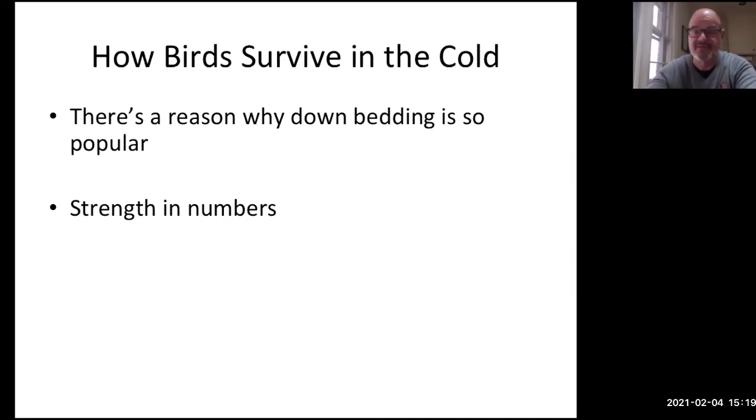The other thing is that if you're in a group of birds and one bird finds some food, the other birds find some food. It can also help with predators, more eyes on the sky. And of course, this time of year, there's not a lot of foliage to protect birds on the ground from being spotted by raptors.